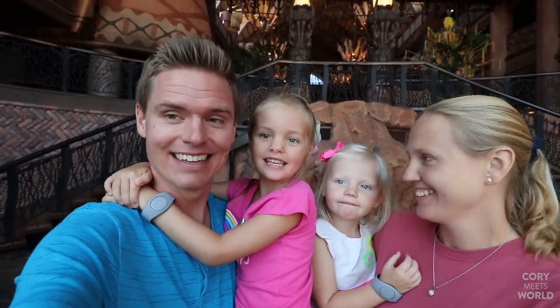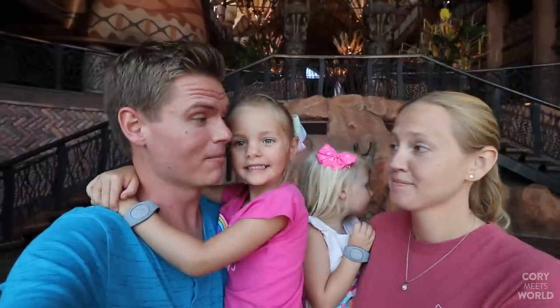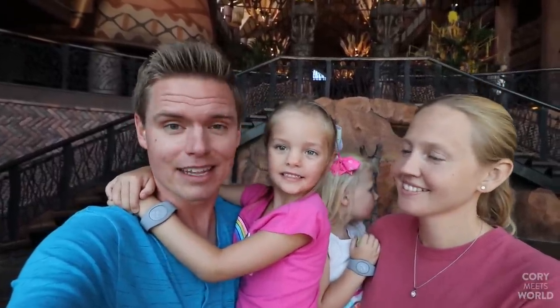We're here today with the whole family. We've got Lucy and Taylor with us. Say hi, guys. Hi. And we are so excited because we just checked in here for the weekend. We've never stayed at Disney's Animal Kingdom Lodge before, so really excited to be here. And we're actually staying club level, which is amazing. So we're gonna be able to experience everything that club level has to offer and bring you guys along with us. Yeah, and the girls are super excited.